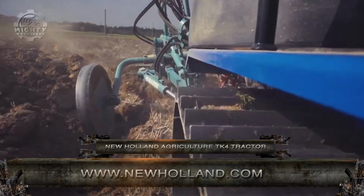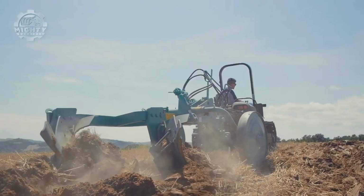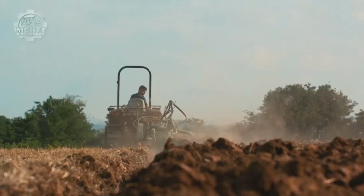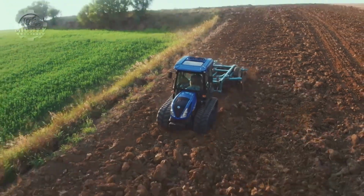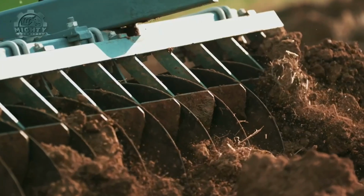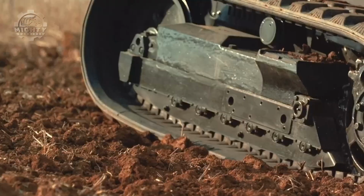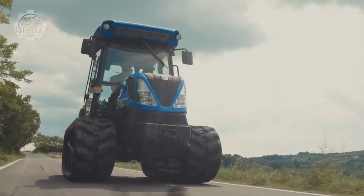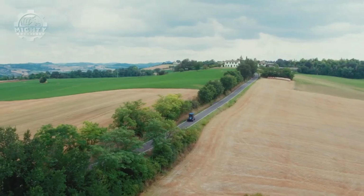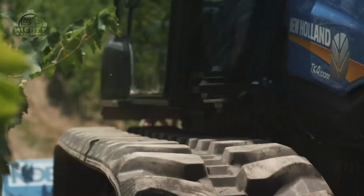The New Holland Agriculture TK4 tractor is a powerful and versatile machine specifically designed for working on slopes, uneven terrain, and in orchards and vineyards. Unlike wheeled tractors, the TK4 utilizes tracks instead of wheels. This provides superior traction, stability, and maneuverability on slopes, wet ground, and loose soil conditions. The TK4 also boasts a stronger front axle compared to standard tractors. This allows it to handle additional weight from heavy front implements often used for hillside applications.